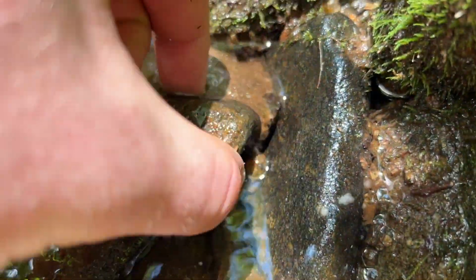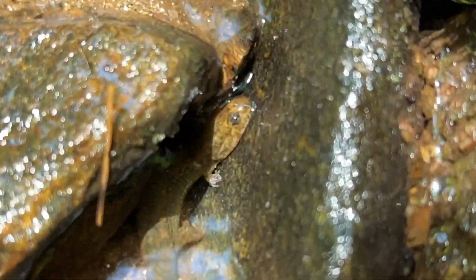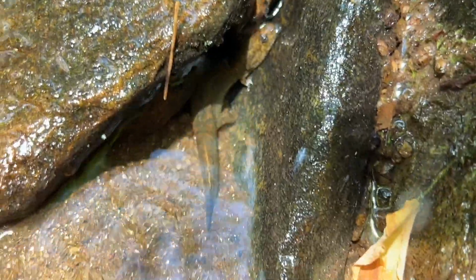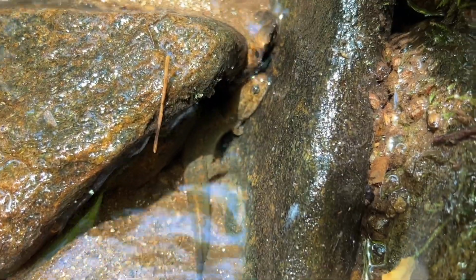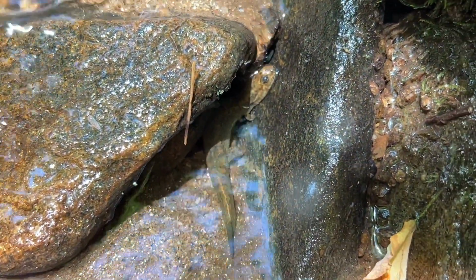His face is, let me see if I can get him to come out. That face is a little bit different than any of the other duskies that I've seen. Just doesn't look like any of the duskies that I've seen before, and I know this is an area where they see a lot of the flathead salamanders. So I'm pretty sure that it's a flathead.